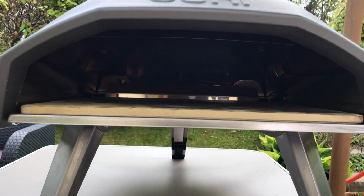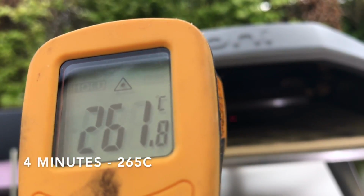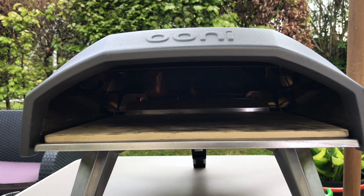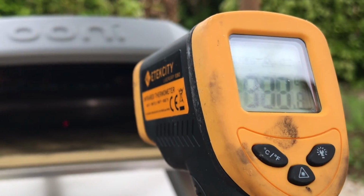I've come up to 4 minutes now because I haven't stopped talking. So I'll just measure that. And that's gone up about 20 degrees centigrade. I'll come back at 7 minutes. Right, we're now at 7 minutes, 310.